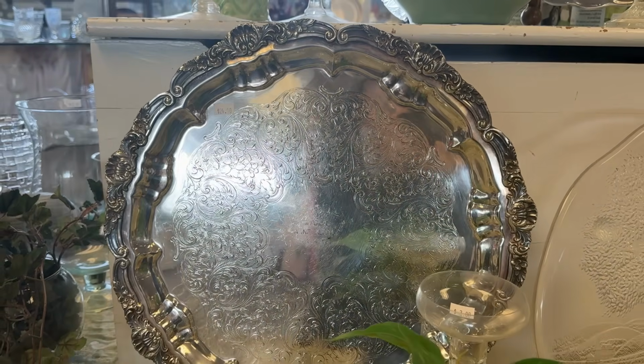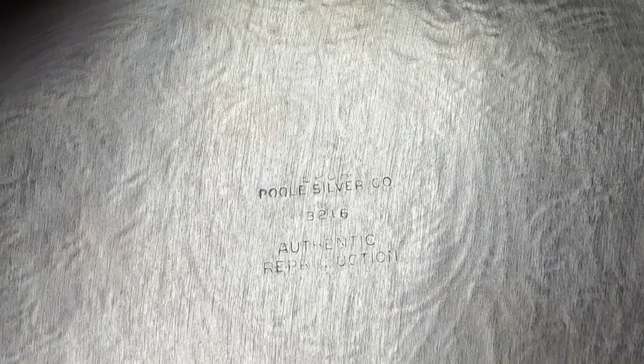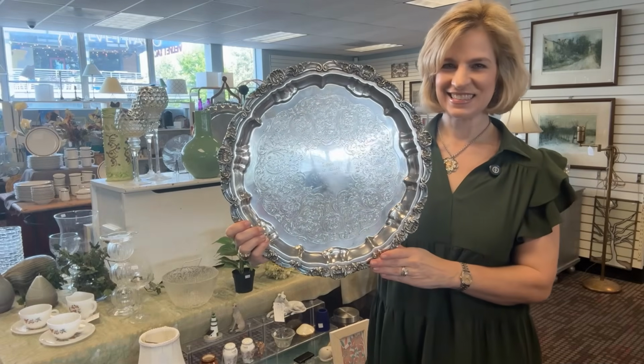When you're shopping for a silver-plated tray, you want to make sure it is not pitted. If it's missing some silver, you could certainly work with that, but the pitting is the most important. This is from Poole Silver Company, an authentic reproduction.